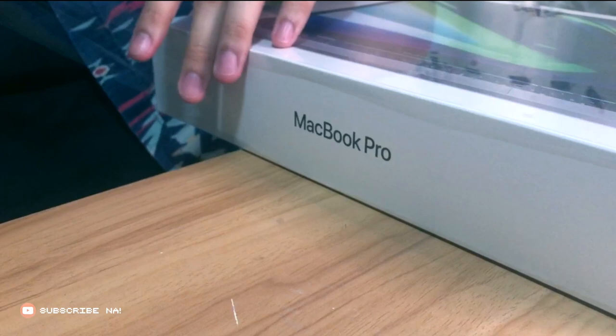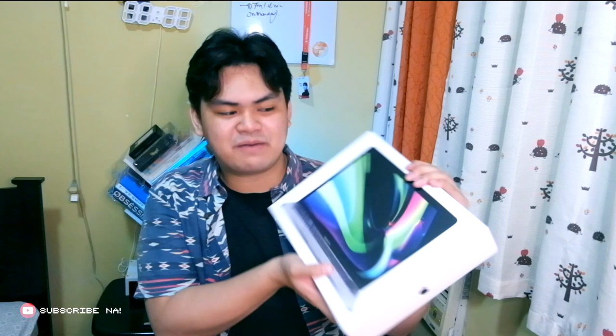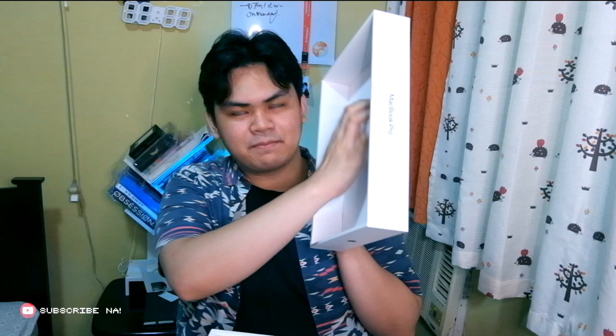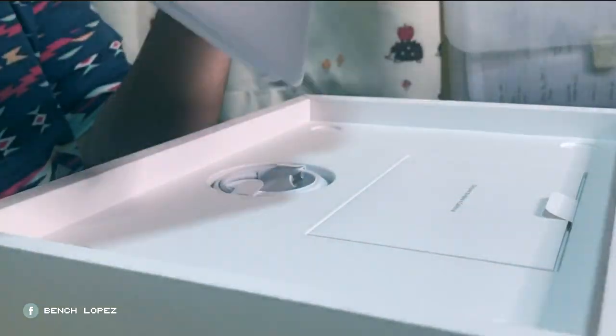Wow! Oh my God! Sobrang satisfying. Ito na siya, guys. Ayan. Thank you, Mama, for buying this for me. So, buksan na natin siya, guys. Okay. Magkano to? Dahil medyo velvet yung side na to, medyo mga 20,000. Ito na siya, guys.